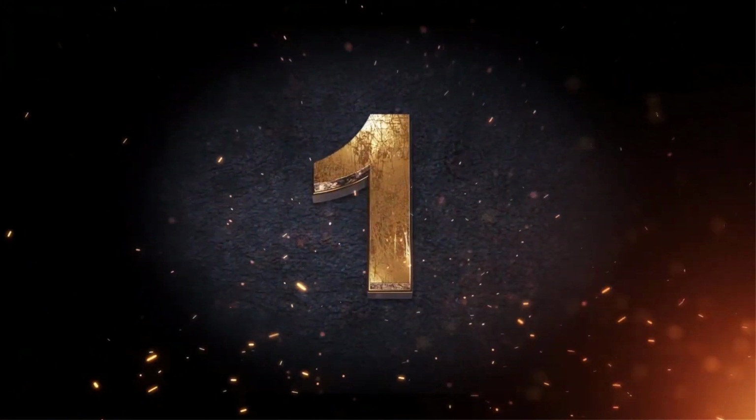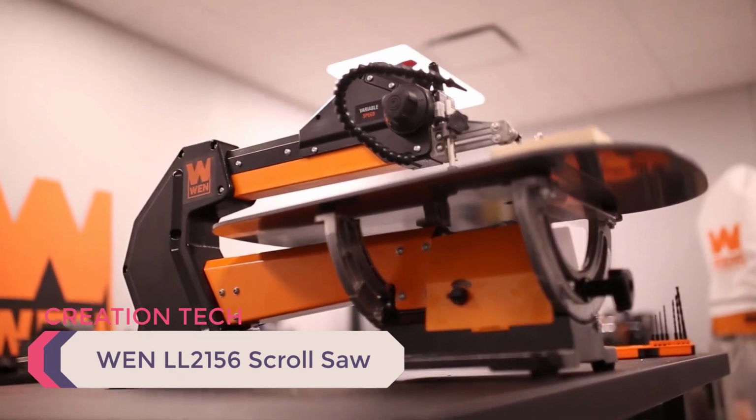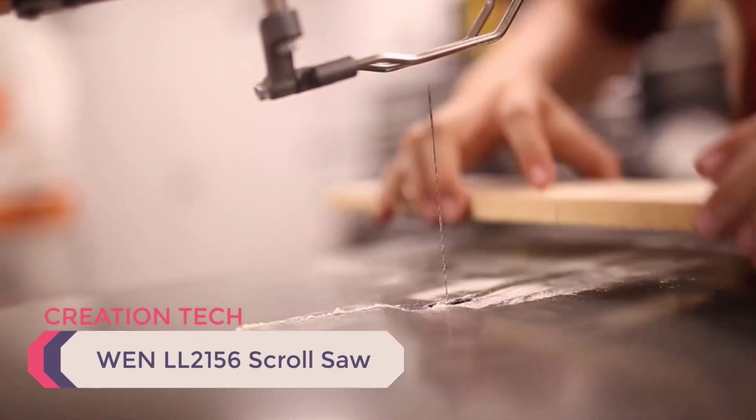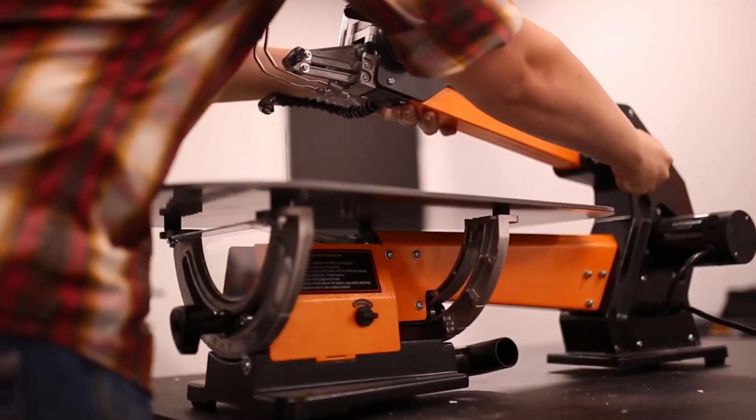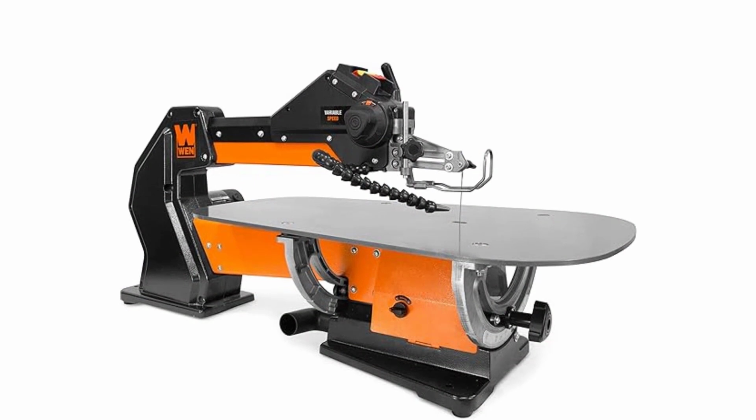Number 1. WEN LL2156 Scroll Saw. Throat depth, 21-inch, speed, 550-1600 SPM, table size, 25 5/8 x 16-inch, motor, 1.6 amps, cut depth, 2-inch.